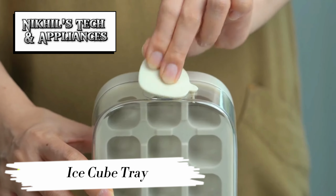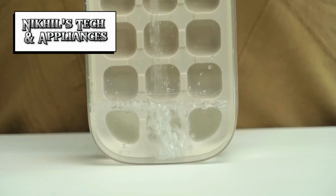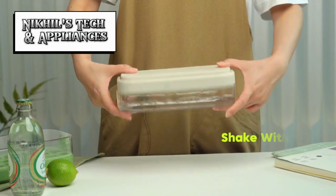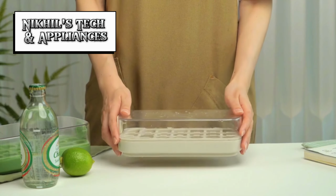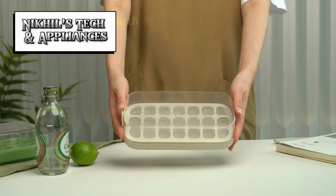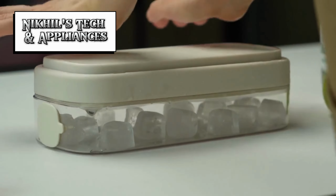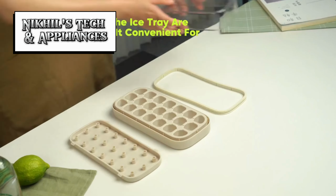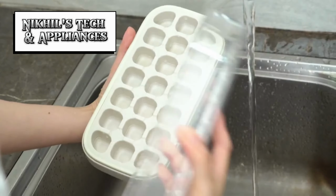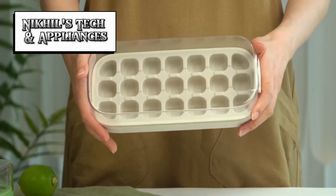Ice cube tray. Enjoy chilled drinks with this spill-proof ice cube tray. Unlike traditional trays, it comes with a no-spill and no-touch design, ensuring a mess-free freezing experience. Simply fill it with water, pop it into the freezer, and get perfect ice cubes every time. This tray can make 18 ice cubes at once, perfect for parties or summer drinks. Made from food-grade BPA-free material, it's safe and easy to use. Say goodbye to the struggle of getting ice cubes out.